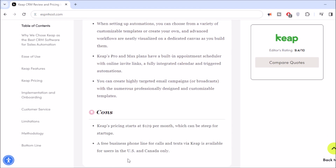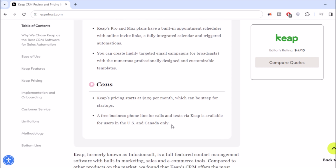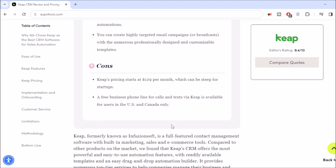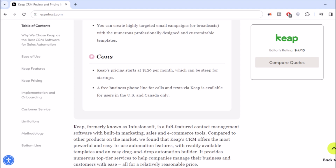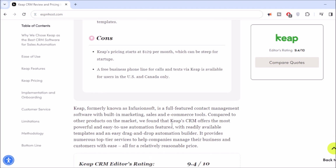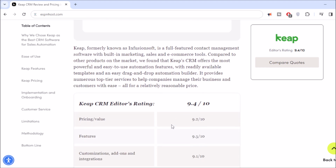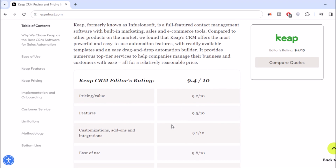Cons. 1. Keap's pricing starts at $129 per month, which can be steep for startups. 2. A free business phone line for calls and texts via Keap is available for users in the US and Canada only. Keap, formerly known as Infusionsoft, is a full-featured contact management software with built-in marketing, sales and e-commerce tools.